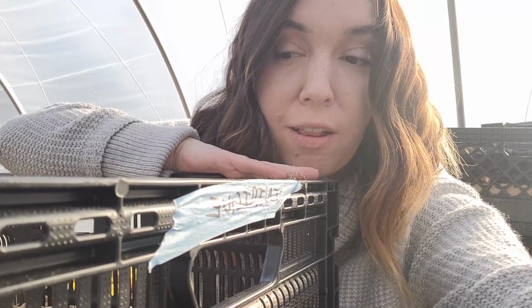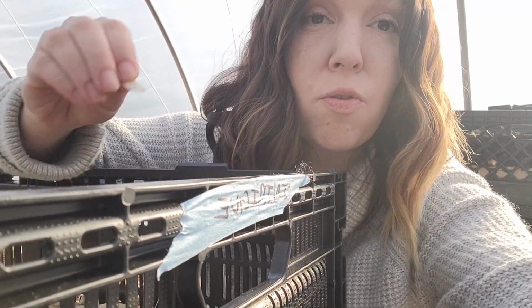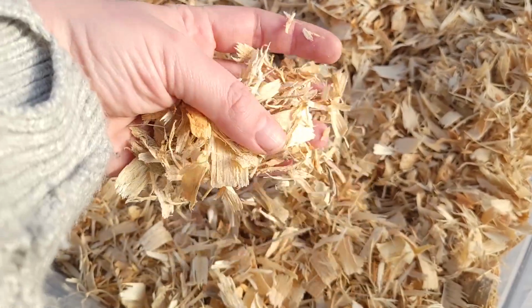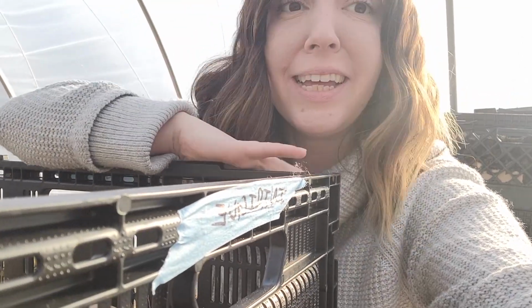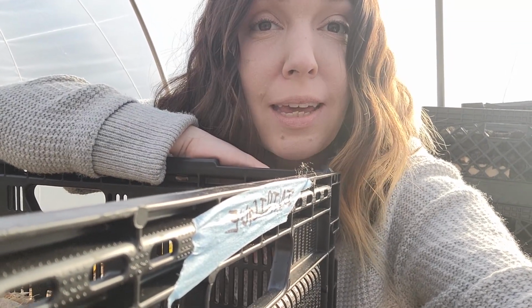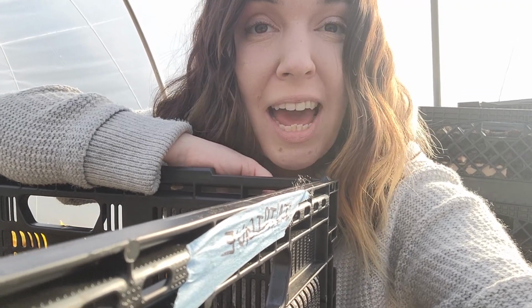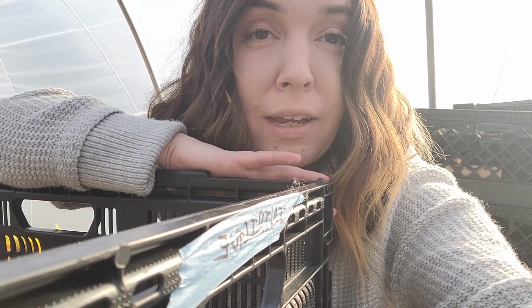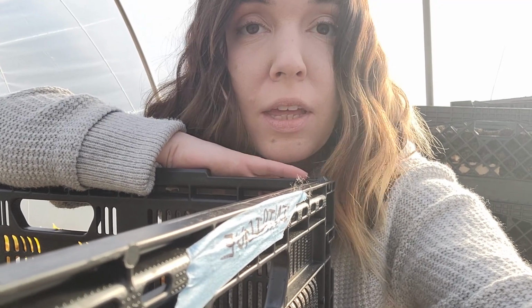We store all of our dahlia tubers in dry pine shavings. This is something we actually get from a local sculptor, a wood sculptor in our neighborhood, which is nice because it smells really good and it's not toxic or anything. But you can always get pine shavings and wood shavings at like your local farm supply store. A lot of people use it for bedding for chickens or, you know, animal husbandry.